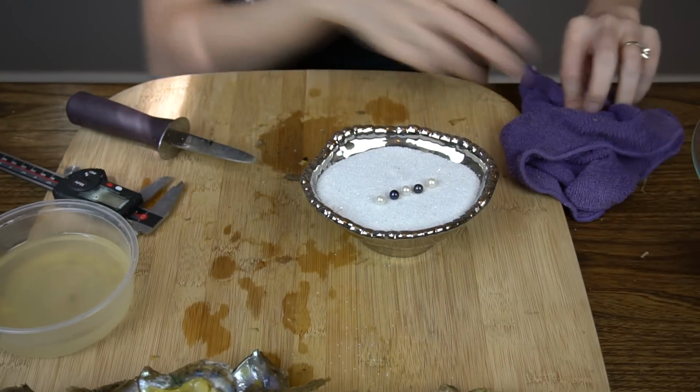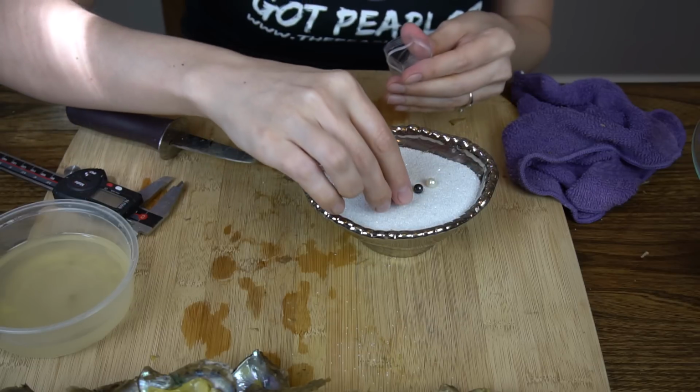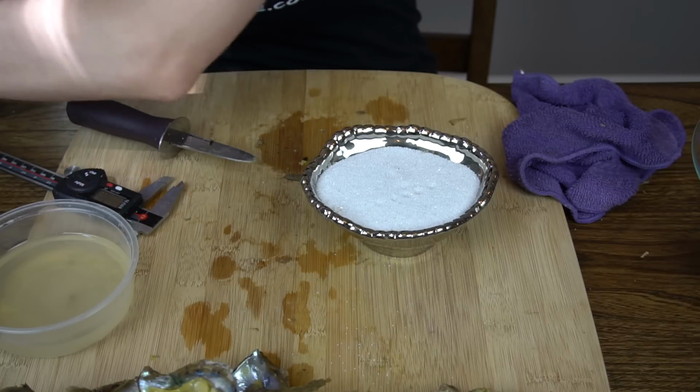Those would look good on a bracelet together. And I do want to mention too, our bracelets come with a mounting of one pearl. So if you wanted, let's say, to get all five, you would just have to purchase the four mounts in addition to your bracelet.